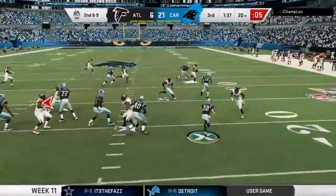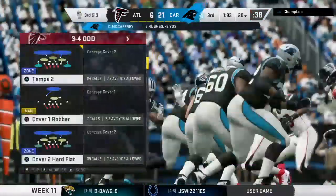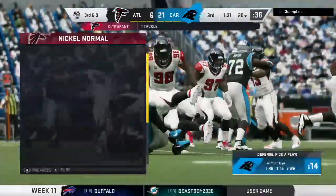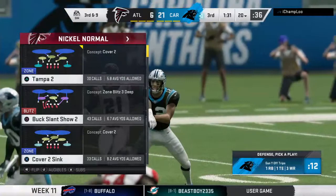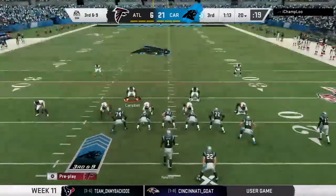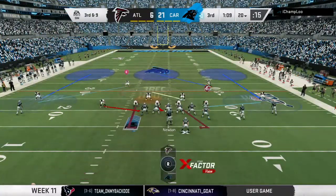Again, they run. Again, it's McCaffrey. And this has been a familiar sight all afternoon as they stop him behind the line. Officially, it will go as a 1-yard loss, and that's going to lead to a third down. 5 men in the secondary now for the Falcons on third down.